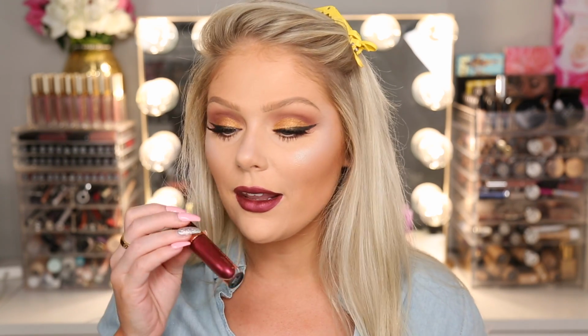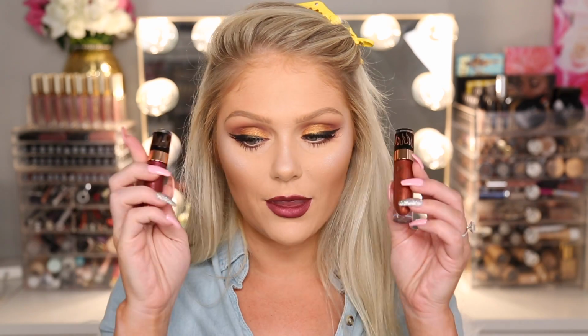So this is Redlings. Obsessed with this one as well. Literally so beautiful. These last two liquid lipsticks were so, so beautiful. I'm obsessed. Definitely gonna use both of these a lot.